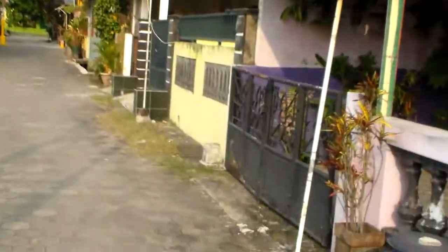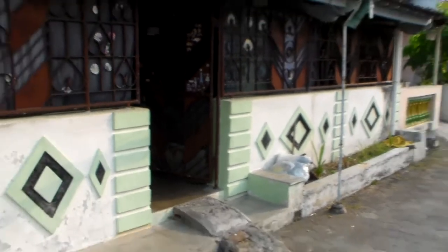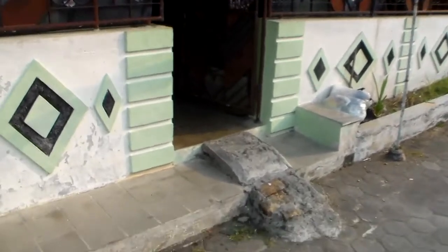I just wanted to show you around my new house. I'll just show you that there is my old house. This here is my new house. Alright, and I'm just going to do a bit of a tour around the house.